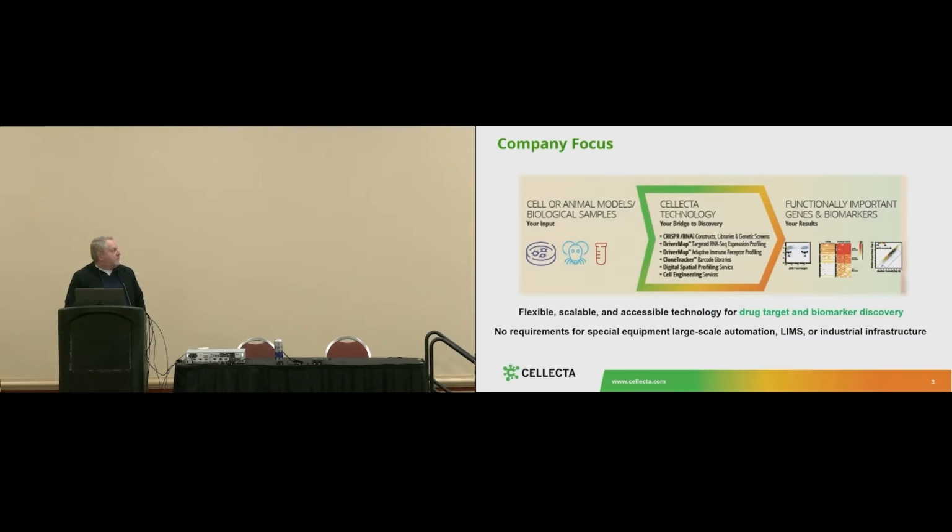The focus of the products and services that we develop is to develop flexible, scalable, and accessible technology for drug target and biomarker discovery. In particular, we develop approaches for broadly parallel analysis of genes and genetic elements across the genome in a large-scale fashion, but in such a way that doesn't require large-scale automation, LIMS systems, industrial infrastructure, et cetera, so that state-of-the-art labs in cell and molecular biology are able to actually use this technology.